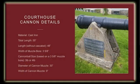I took measurements of our cannons and tried to get photos of them to understand them better. Some of the key aspects of our cannons worth mentioning are that they're cast iron. They have a length of about 48 inches. When you measure a cannon, you don't include the very end of it, the cascable, just the main barrel area. That's a 48-inch barrel. And the diameter of the muzzle bore is 3 5/8 inches. So that roughly translates into what's called a 3 or 4 pounder cannon, relatively small because, again, cannon pounders go up to 40 pounds.